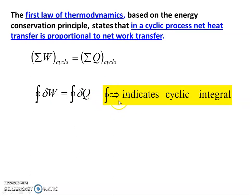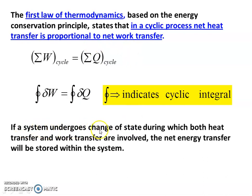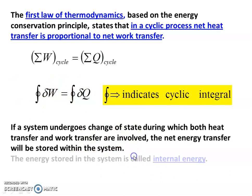So it is for a cyclic process. For a cyclic process, net heat transfer is proportional to the net work transfer. If a system undergoes change of state during which both the heat transfer and the work transfer are involved, net energy transfer will be stored within the system. So if there is heat transfer and work transfer, net energy transfer will be stored within the system. And the energy stored within the system is called internal energy.